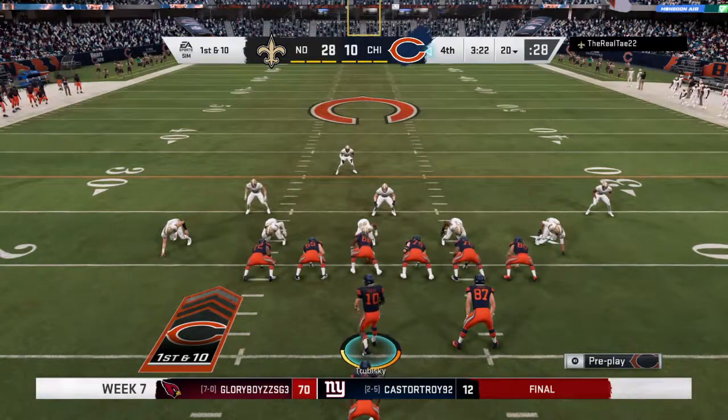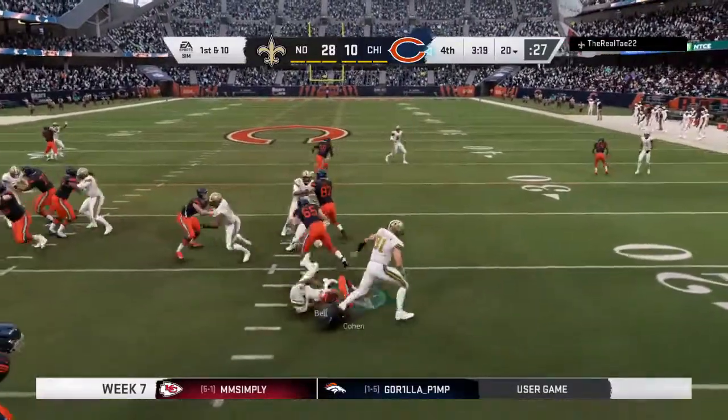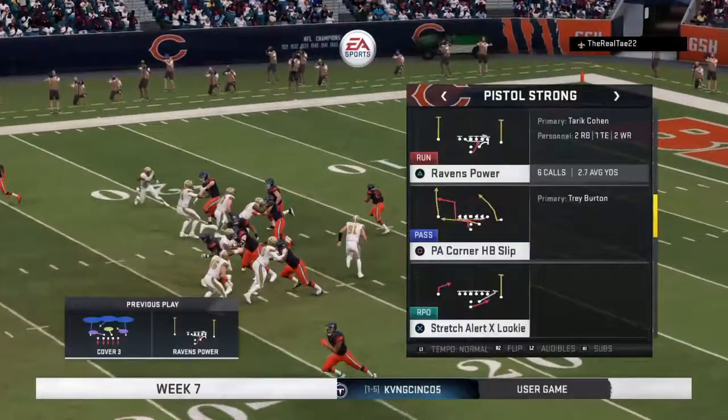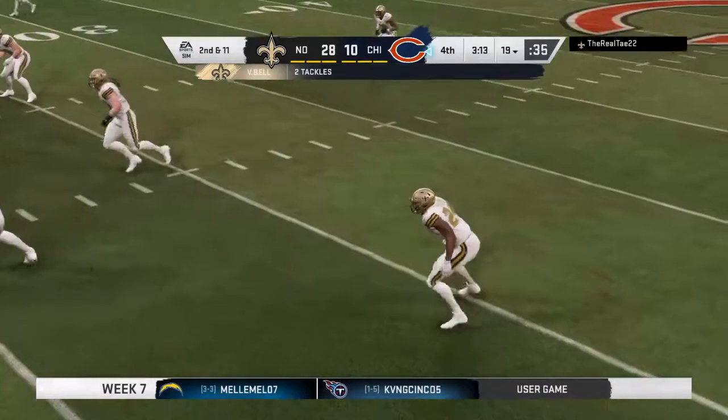Yeah, still a three-score game, though, fourth quarter. They'll start things on first with Torrey Cohen. And this has been a familiar sight all afternoon as they stop him behind the line. It'll be a loss of 1, and it'll be 2nd and 11.